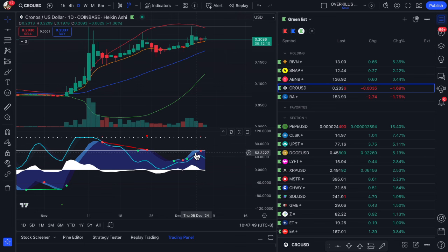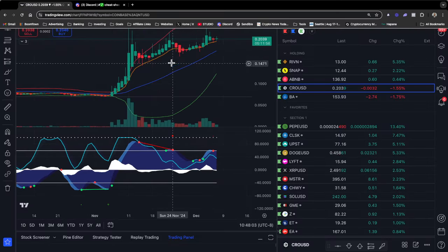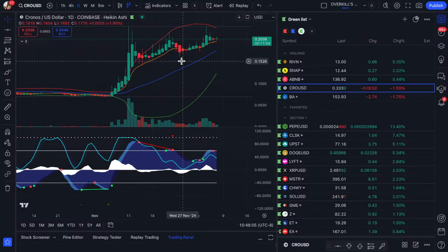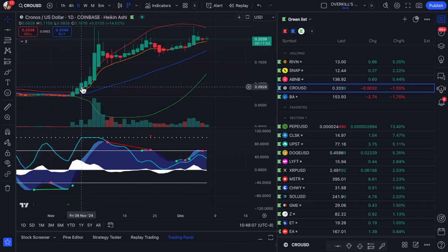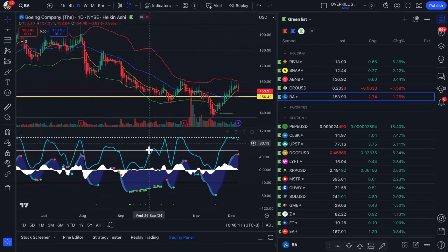I'm still holding that one. I know the dot is red, but we are just consolidating right on that moving average. Again, consolidation is a good thing when we're going sideways. It's not going up. It's not going down. We're not sitting an extremely large amount off of the mean. We're just consolidating on that thing. So that one's going to take a little bit of patience, but I do think a move is coming on CRO. That is a very, very credible project.